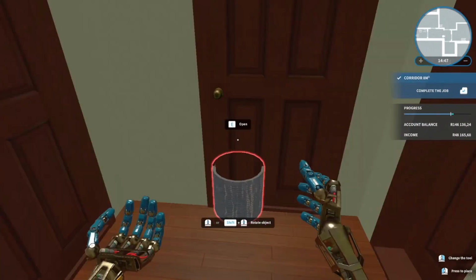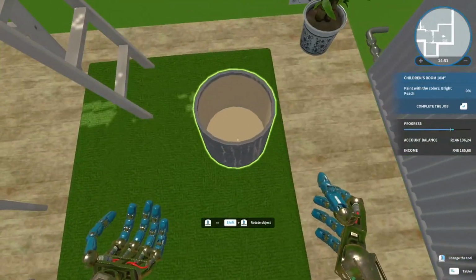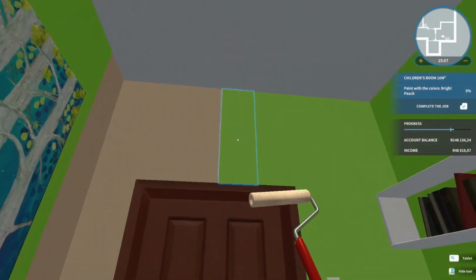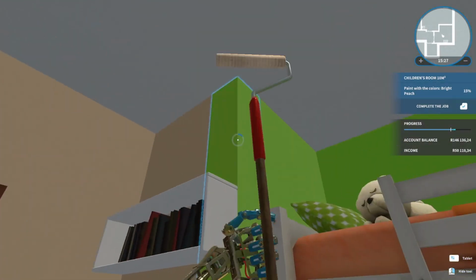Now, just here is the child's bedroom, which looks lovely. It has a green carpet, green walls. I would love to live in a room like that right now, but let's paint it and ruin it, right? There we go.